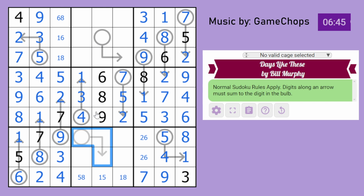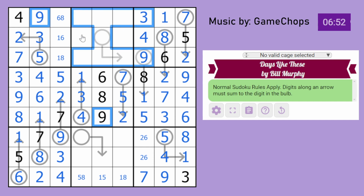Let's do some more regular Sudoku. Where does 9 go? Yeah, these 9s see... Well, they see a lot, but they don't see enough, I think. No, they don't. Oh, they really don't. Okay. 4s. 4s are one of those cells. That is useful. I guess 3 as well, actually.